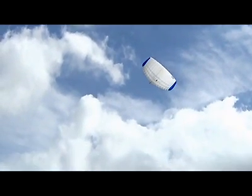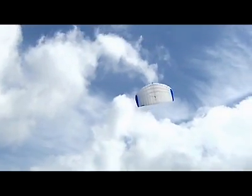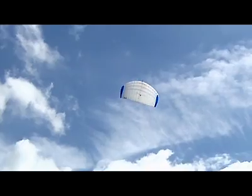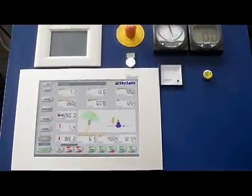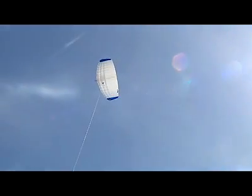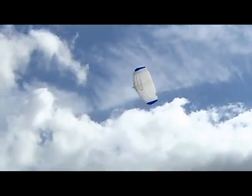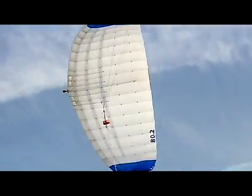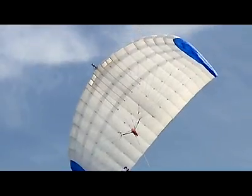The SkySails automatic control system performs the tasks of steering the towing kite and adjusting its flight path. All information on the operation status of the system is displayed in real time on the monitor of the SkySails control panel, and thus easily accessible for the crew. Instead of a traditional sail fitted to a mast, SkySails uses large towing kites for the propulsion of the ship. Their shape is comparable to that of a paraglider.